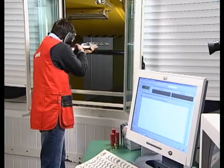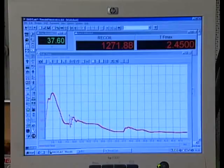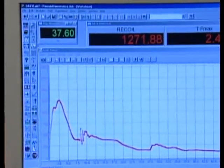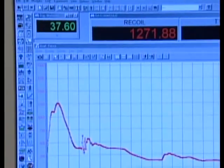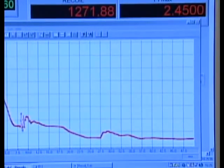First up, the Super Black Eagle II with ComfortTech. We chart a burst of peak force reading 1,271.88 newtons, followed by a smooth timeline down to zero force.